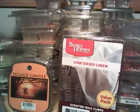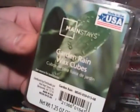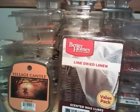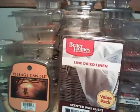This one I have in the bathroom. This is MainStays Garden Rain, and it's one of their new 1.25 ounce clammies. It was a dark blue color, which I thought was kind of weird. I didn't remember that. I thought it was green, but it smelled like a grassy, dewy kind of scent. It does remind me of rain, but it smelled more like green grass with a fresh air kind of note in there. It did smell dewy, though. I liked it. For the bathroom, it was good.